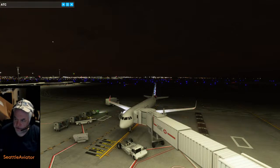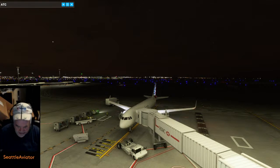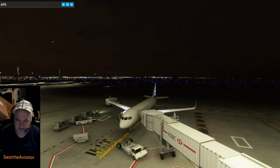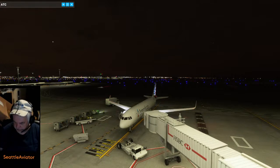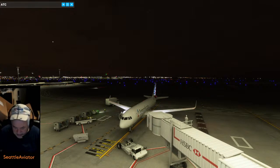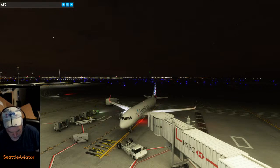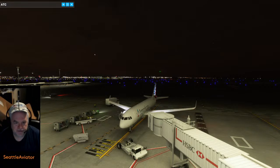And as you folks know, one of the things about working with the default air traffic control is I can't request a pushback, so I have to manually do that myself. Seattle ground, American 4-tree, request pushback and engine start. American 4-tree, Seattle ground, pushback and engine start approved. Engine start and pushback approved, American 4-tree.